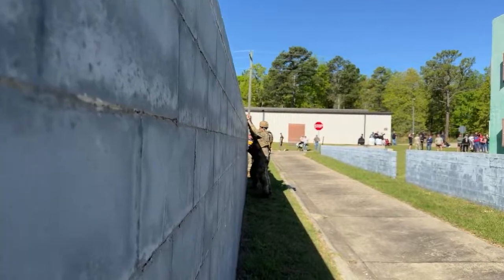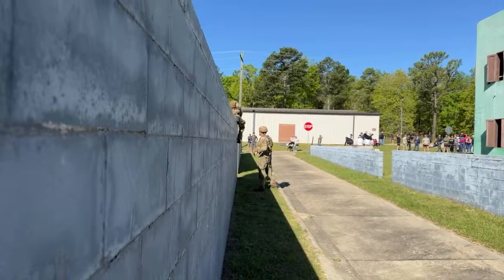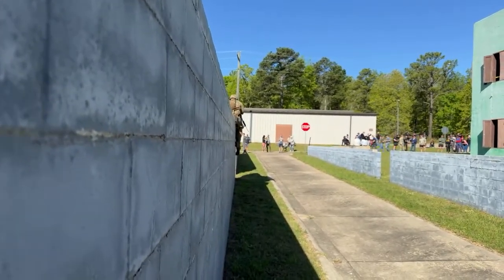Don't drop it. Get him over. Help him. Good. Over. Detail with the partner. Don't drop the equipment, right? There's no reason to get a silly penalty by knocking on the equipment.